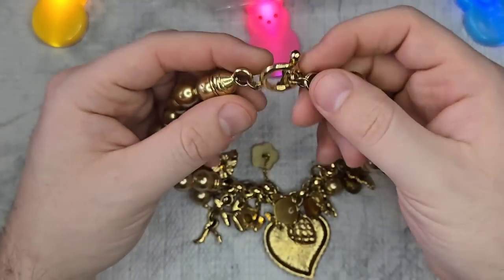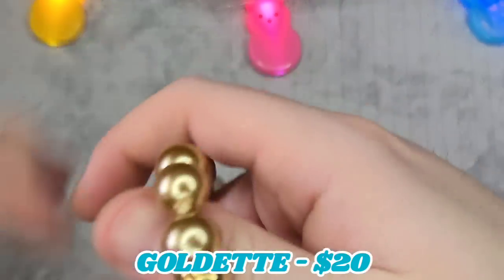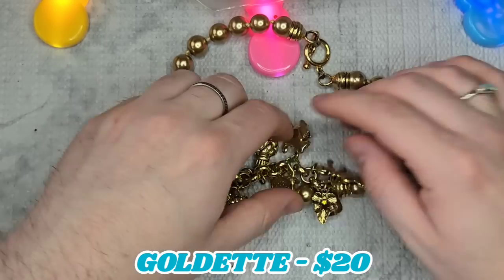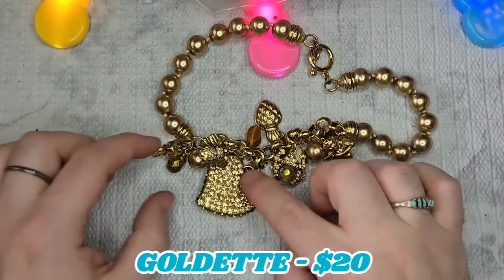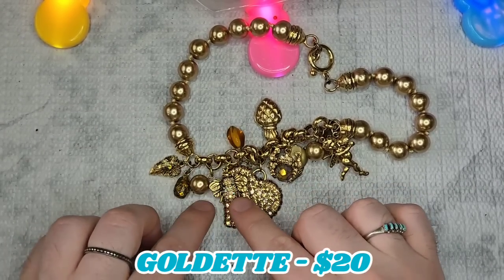Okay. This reminds me of a Monet. I have a piece that's very similar to this that is Monet. This one is really pretty. It has all of these little charms. So we have cherubs, there's a little cherub right here. We have a little frog, a four-leaf clover, a flower, a bee.